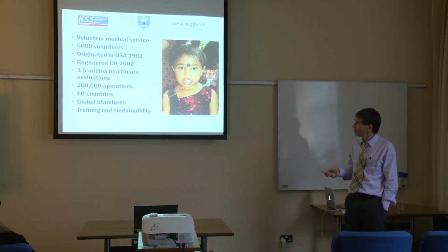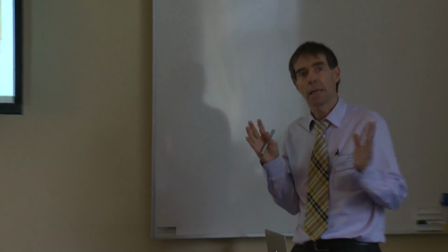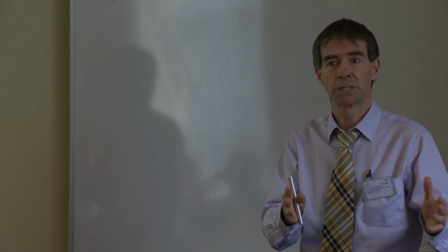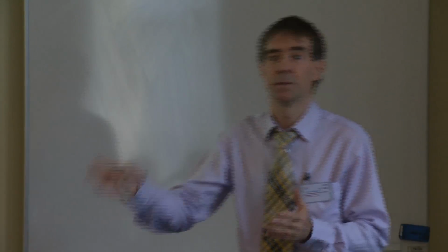But out of this slide, I just want to look at these two key areas here, global standards. Operation Smile has always had an ethos that whenever they operate on a child in a developing country, that child should be operated on to the same standard that they would get in their own country. So when I go around talking about Operation Smile, all the trainees say, oh, I'd love to do that, I'd love to do that.